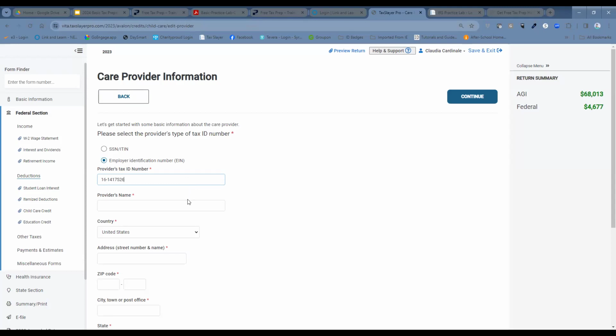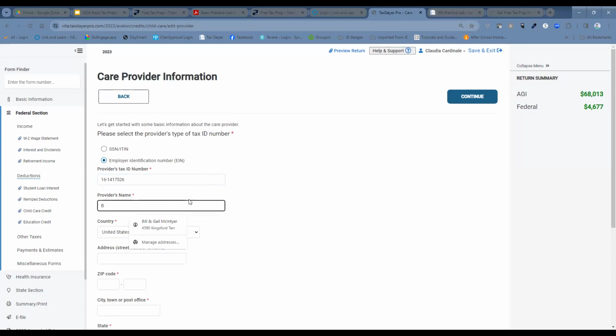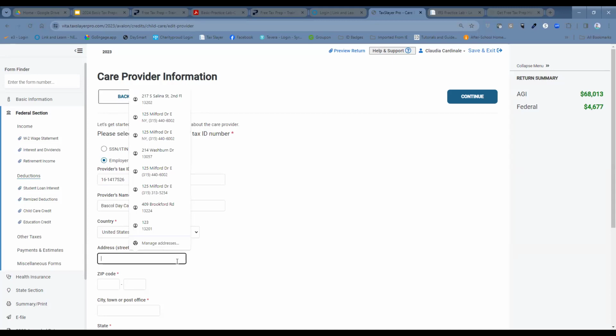So you're going to do the 16147526. That's the tax ID number. It's Baskel Daycare. I think this is actually for the older one because Baskel's for older. I think it's an after school thing. It is. Now remember, you are going to have a limitation on the provider's name, just put Baskel daycare. That's more than sufficient, or Baskel. The IRS will know based off from the EIN. So will the state, who it belongs to.